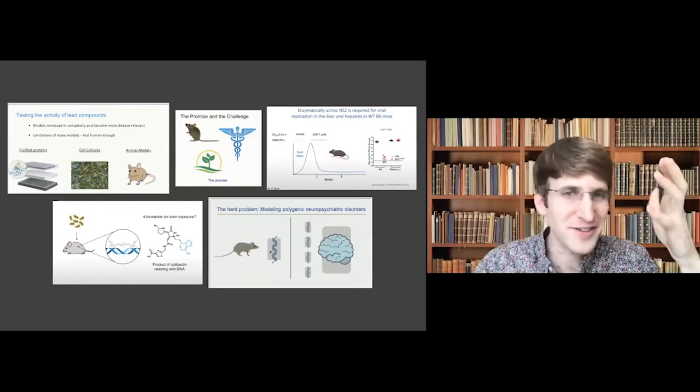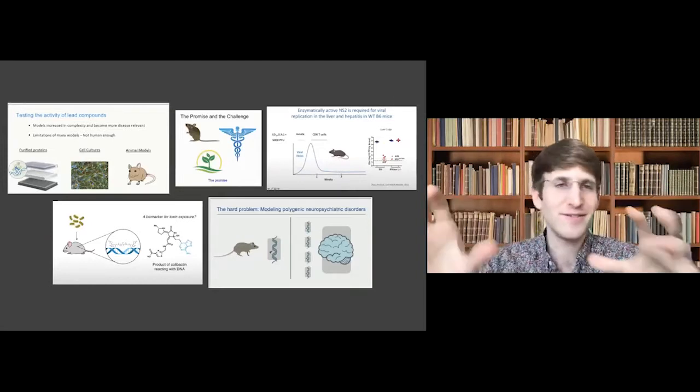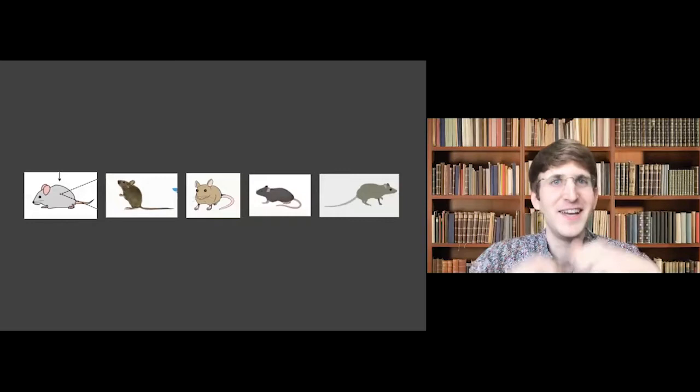I started noticing lots of things. Like, whenever scientists are presenting a study that used mice, they often have a little picture or cartoon of mice. So I started collecting the pictures of mice, thinking maybe I can catalog this.